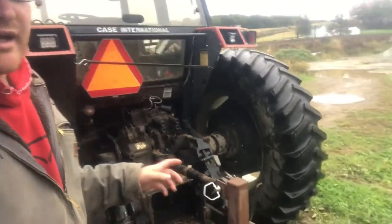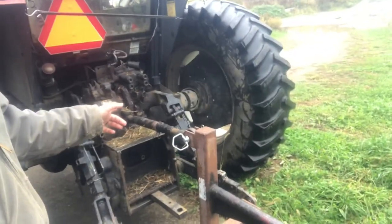This morning here, we got to take off our bale spear that's on the 5140. Get it off so we can go get the bale wrapper put on it. That way we can start getting these bales wrapped that we made and get them done. They haven't heated up at all. It's stayed pretty cool. They still smell good. They haven't heated up yet. So we're going to get them wrapped here this morning so that we can get them done and put away.